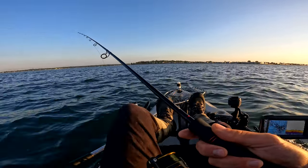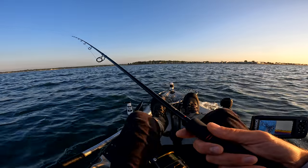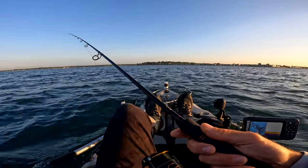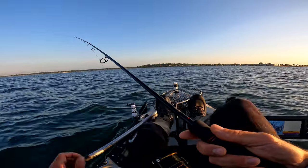Those birds kind of moved. Might be worth it actually to go back out to the deeper water. Oh no, they're still there. They're still there. Pretty far away. This is going to be a little bit of a haul here. But there should be fish over here.